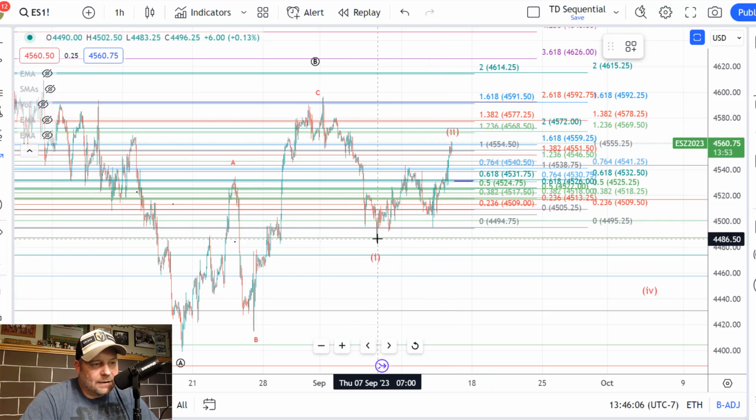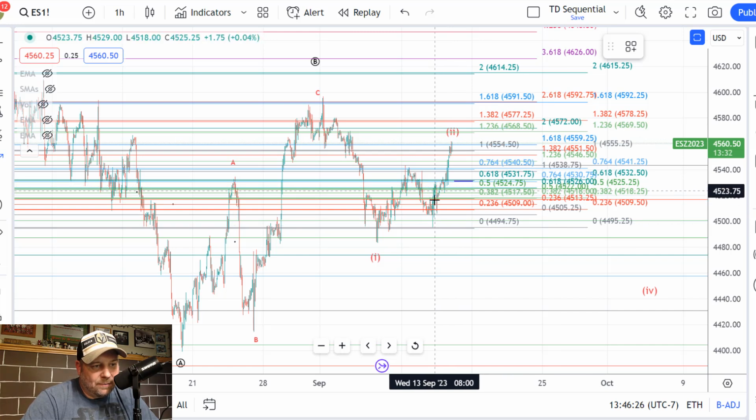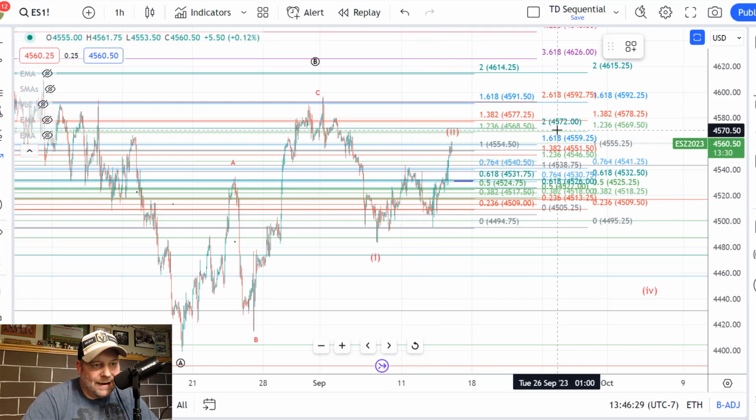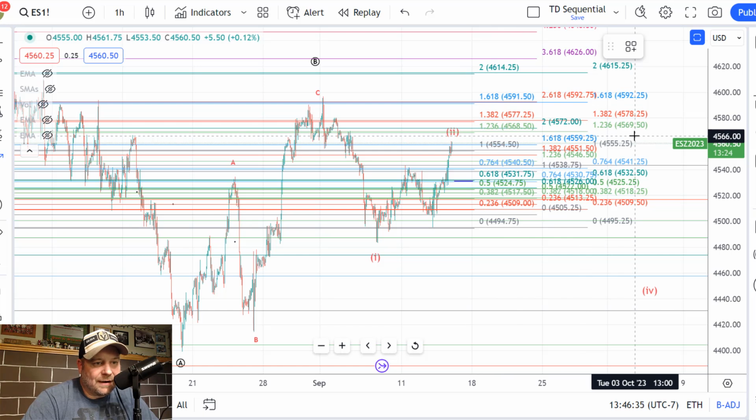If you look at this setup off of the low here, this AB comes in, and the 1.0 or 1.236 of that comes in at 4568, which is basically 4570, which is the .764 retrace. It's also a common wave C target, the 1.236, and the 2.0 of this move right here of the C wave. So this little wave up and then down, the 2.0 of that comes in at 4572, which is also at that 4570 area. So a lot of confluence in this 4570 area.